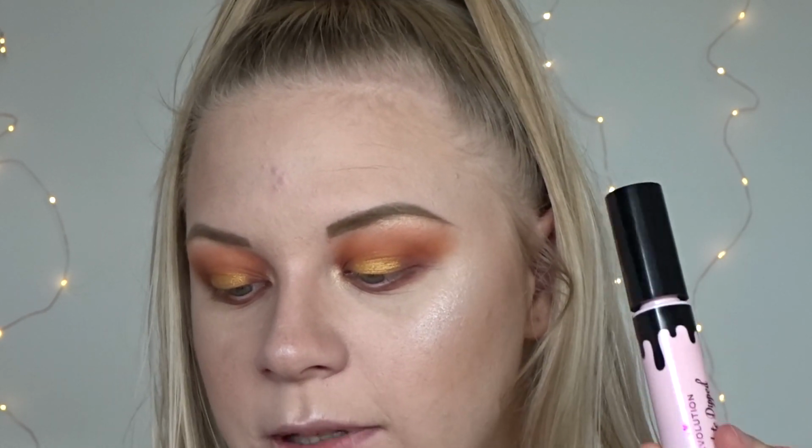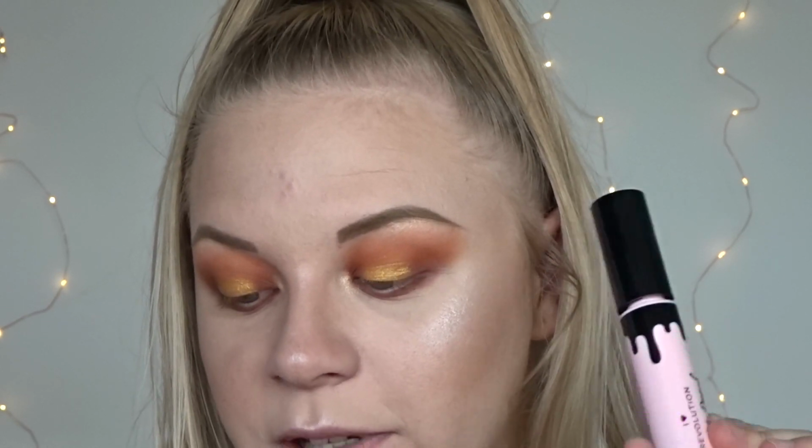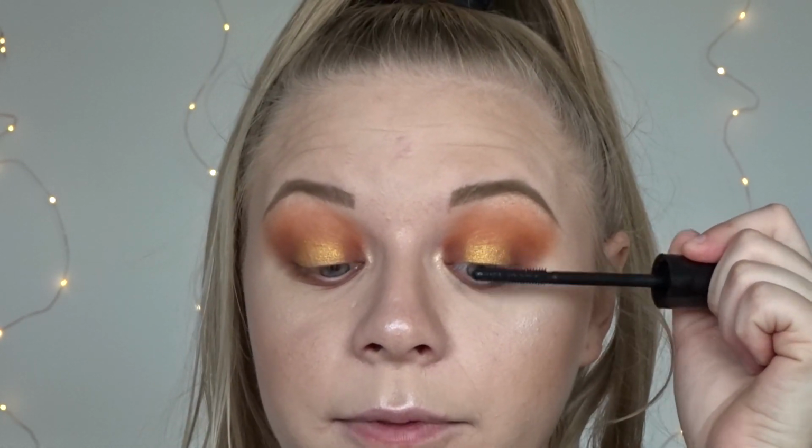It says, a lengthening mascara developed with chocolate lovers in mind, with a sweet chocolate scent infused with cocoa extract and dark chocolate pigment for serious impact and definition. Yeah, it's literally the only claim it has is lengthening. So kind of like an open book in terms of what this is going to do for my lashes. Now naturally I do have quite long lashes, so let's see if it does lengthen them.